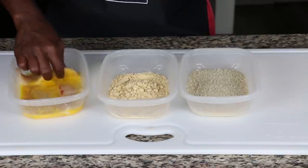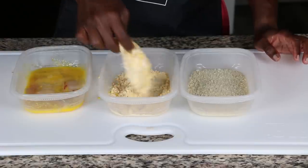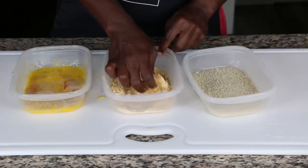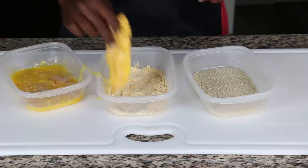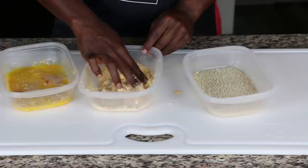All right, so what we're gonna do is double batter. So we'll put in our flour. We'll put back in our egg batter, like that. Back in our flour, fish fry batter, like that.